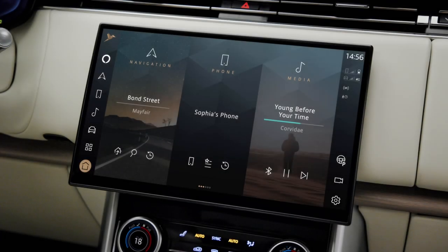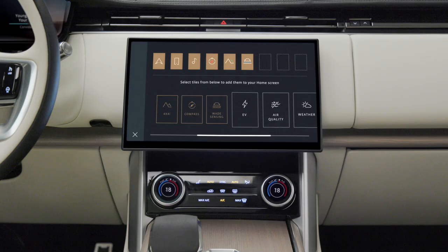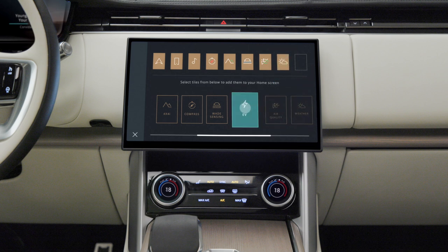Back to the home screen, the standard three tiles can be customized with other features and functions. These can be added to the home screen by swiping right and selecting the edit icon. Then tap the desired tile from the bottom row to move it to the top, reordering them to your preference. When you return to the home screen, you can swipe through all of the tiles.